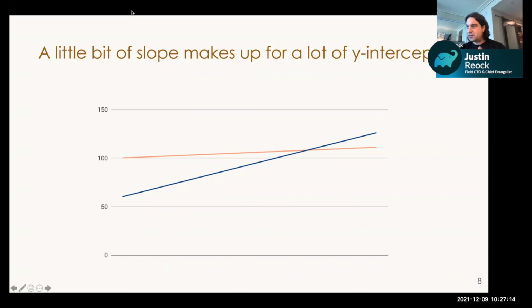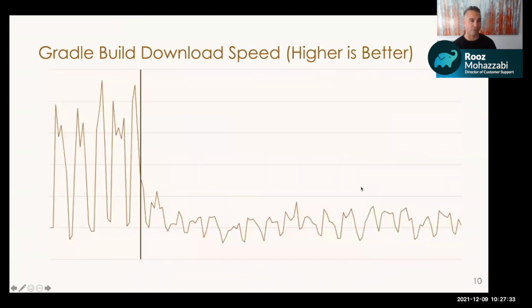First is a question. Matthew is asking, question for Gradle build download speed. How did you get this metric out of Gradle Enterprise? Did you use the export API or something else to pull it out? And I want to double click on that as well. You should maybe, Grant, just take a moment to explain what specifically download speed you're referring to. Is it dependency downloads, or is it build caching or whatnot?